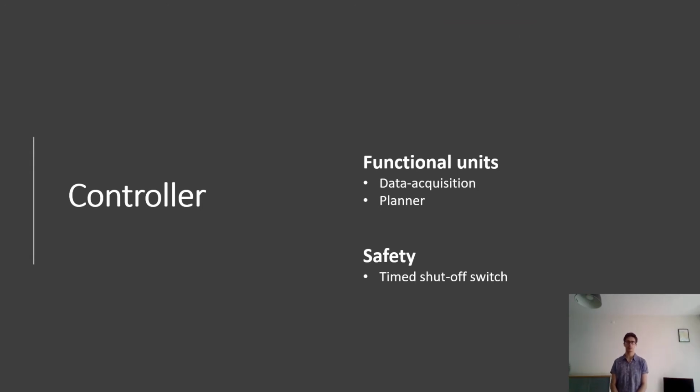Thank you, Ruben, for your introduction. I'm Jeroen, and I'm going to talk about the controller, device characterization, and sensing and instrumentation. First, I will discuss the controller.